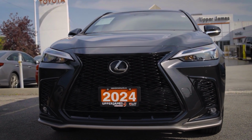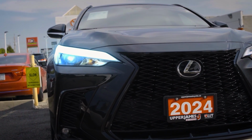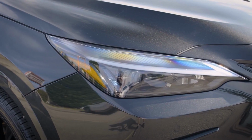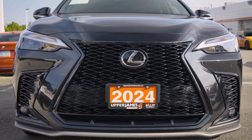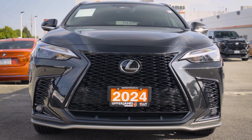Now, on the front end design of the Lexus, I've always said this, and I will continue to say this, that the Lexus lighting is superior to any other brand on the market, in my personal opinion. I think the way the lights look on the front, I think the way the lights look on the rear, they have done a very, very good job at excelling over any other manufacturer on today's market.